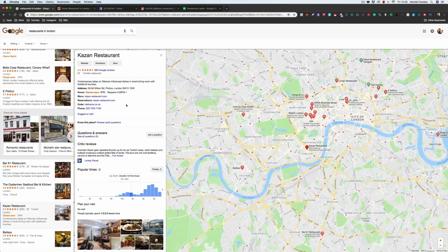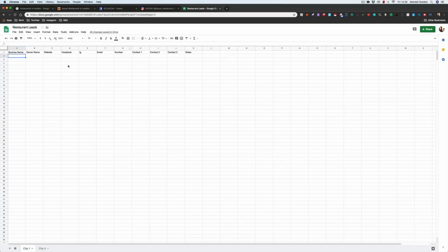So as you can see, this business here is definitely winning. Some 690 reviews and a 4.3 star rating. We can definitely work with this business. So as we're finding these businesses, we're gonna need to collect them in some sort of sheet so we can stay organized. Now, I recommend we create a sheet that looks something like this.